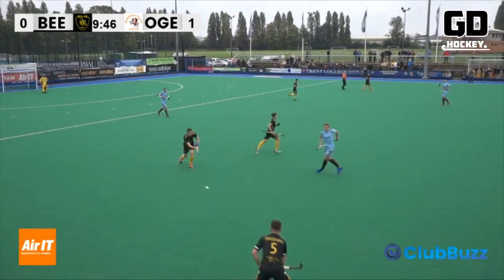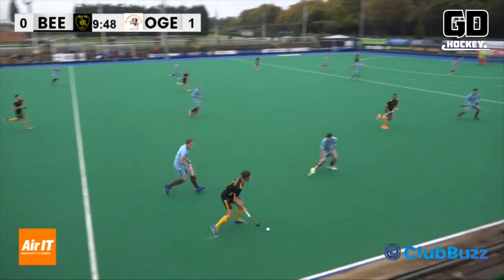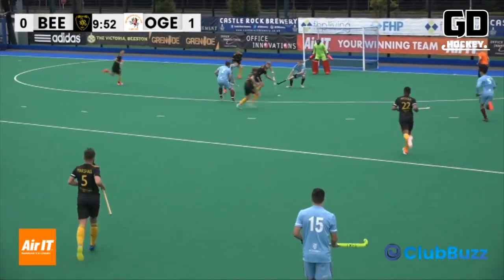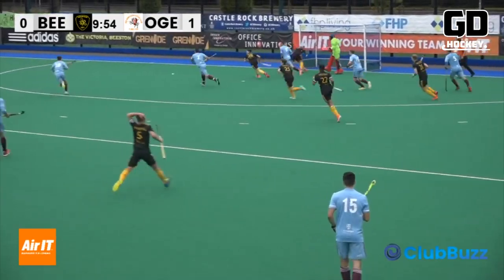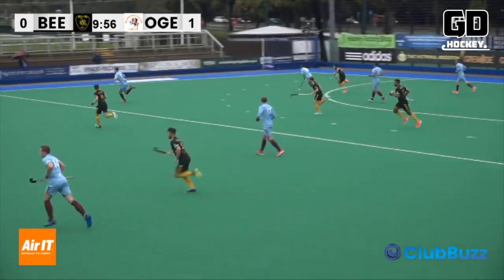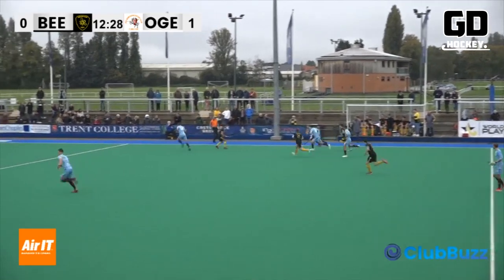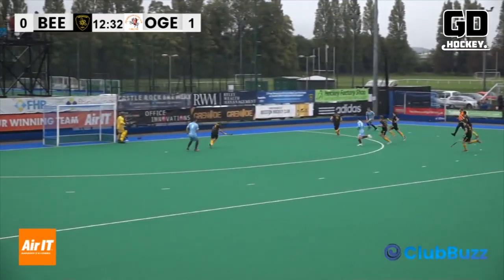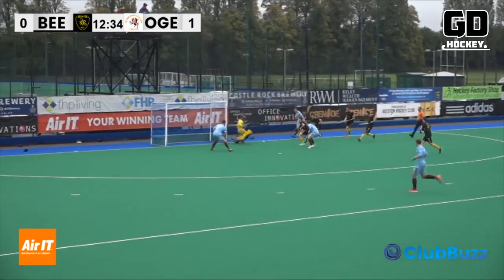Another team can't stop Old Georgians from scoring. Yeah, that's right. They've got a lot of players capable of instant scoring. Instant response from Beeston here. That's flashed across goal. Off the keeper. Would that be a sign to get two defenders on the attacker? Yeah, they want to close down whoever's on the ball quickly.